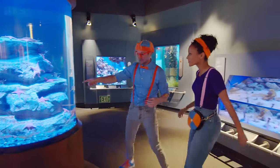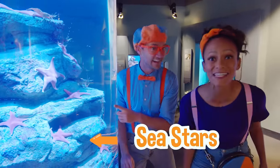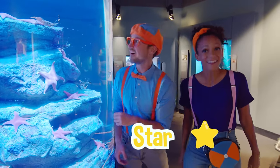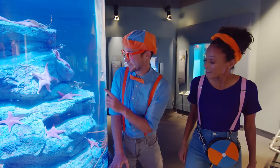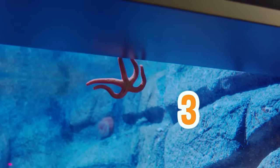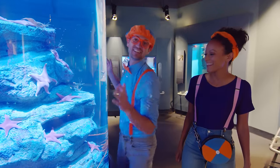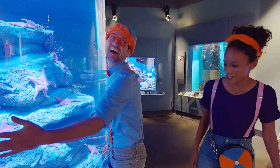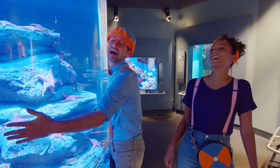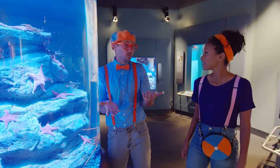Wow! Check it out! So pretty! Do you know what they are? Those are sea stars! And look, they're the shape of a star! That makes sense. Shall we count how many points it has? One, two, three, four, five! Wow! Looks like they're just stuck to the rock like this! They seem to really like it. They're all hugging this rock. I like acting like a sea star. That's silly. Well, shall we keep exploring? Yeah, let's go!